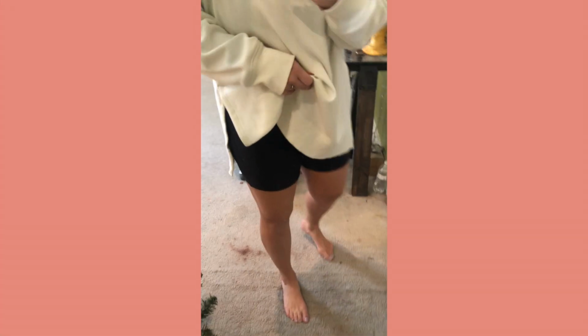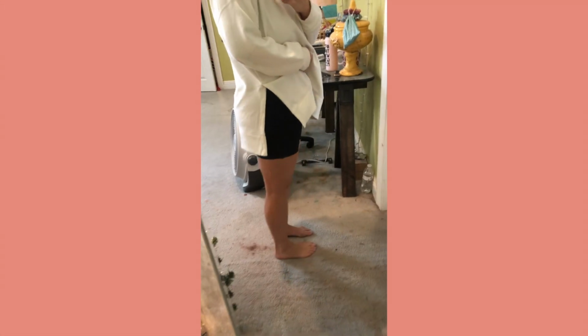Last but not least, another clothing item that I wanted to talk about that I have been obsessed with are biker shorts. I wasn't quite sure how I felt about them when people started wearing them. They were coming back into style, but I love them. I've been wearing them nonstop with this American Eagle sweatshirt.